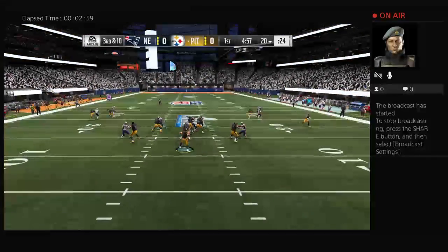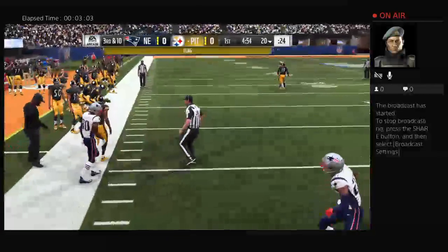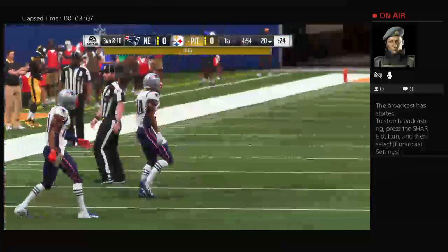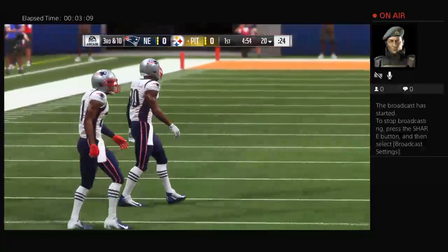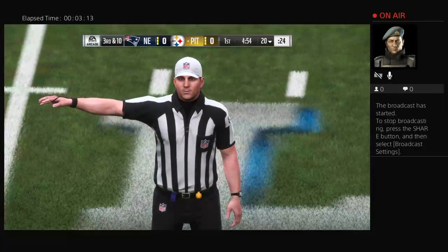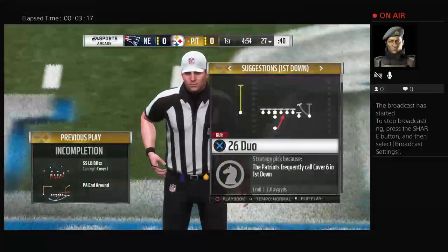From the shotgun, it's Roethlisberger. Throwing the out route incomplete. It's Rodgers. And he'll get this up past the 25 before he's out of bounds. Pass interference. Defense. Trying to defend the out route there.